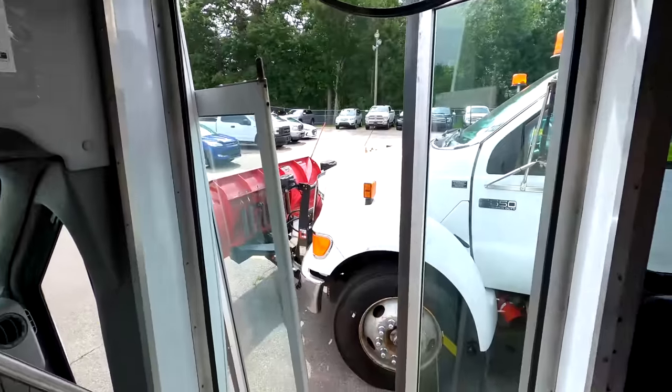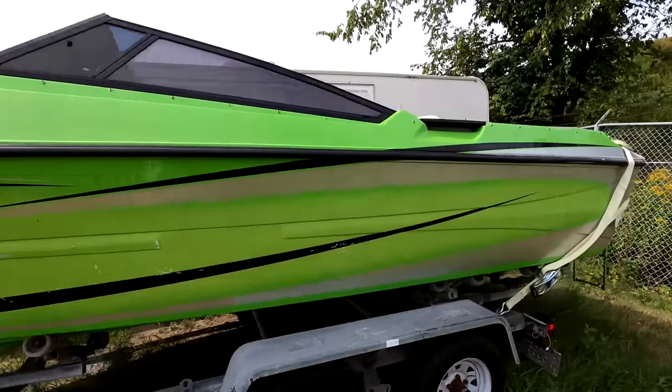I don't know, but they can't be much. How the heck do you fix that door though? This is on my radar just for the novelty of it. What a good looking boat.